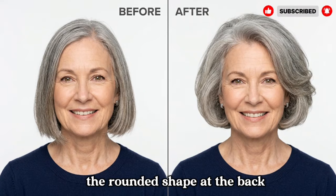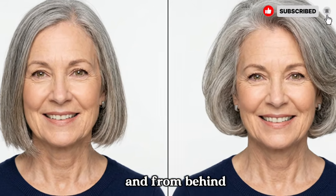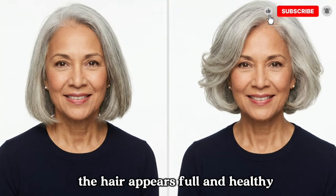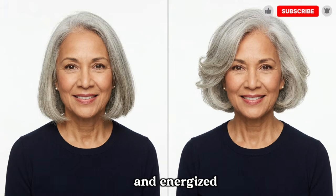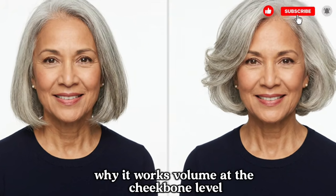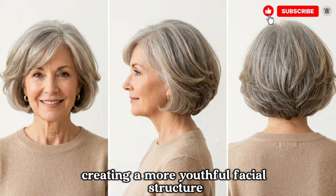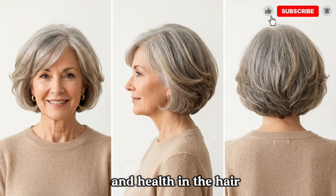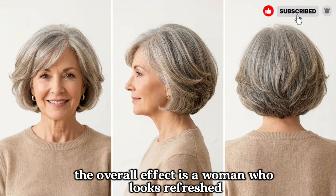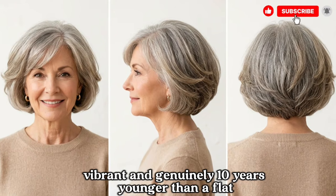The rounded shape at the back also creates a beautiful silhouette when viewed from the side and from behind. The hair appears full and healthy rather than flat and thin, which makes the whole person look more vibrant and energized. Why it works: volume at the cheekbone level visually lifts the midface, creating a more youthful facial structure. The rounded shape creates fullness and health in the hair. The overall effect is a woman who looks refreshed, vibrant, and genuinely 10 years younger than a flat, shapeless cut on the same person.